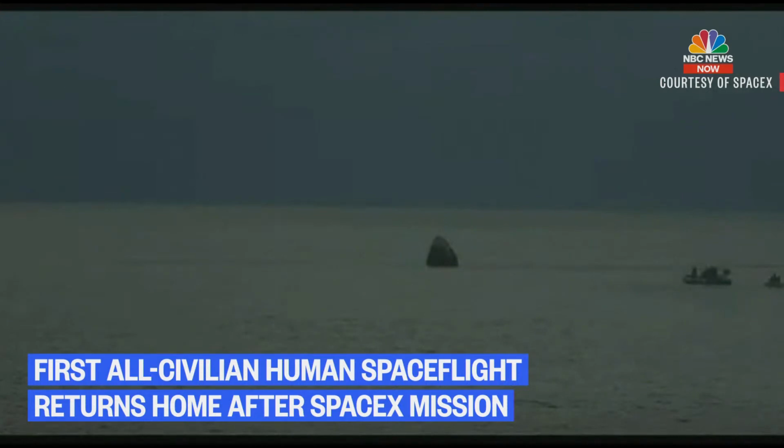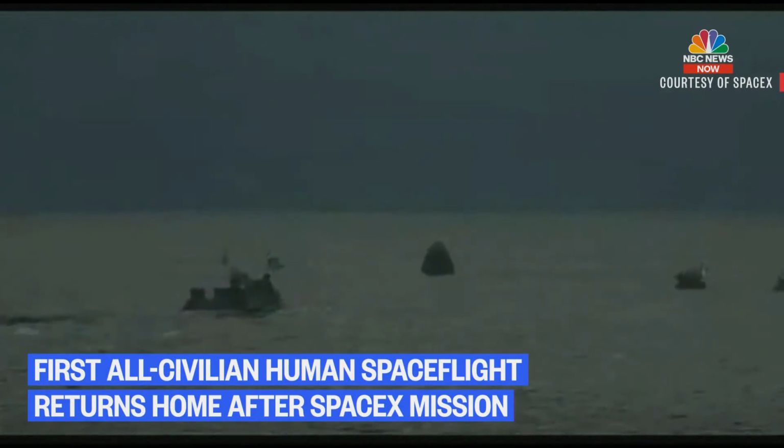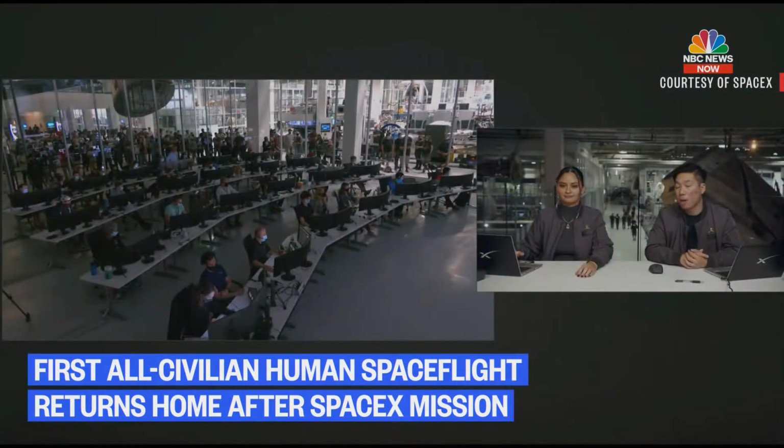Yes. So we do have a couple of events that need to happen first before we can start to get the crew out of the capsule. You can see some boats headed towards Dragon. The first job is to make sure that the area around Dragon is safe to approach, and then we'll go in there, start rigging the Dragon up to be able to hoist it later onto our main recovery vessel.